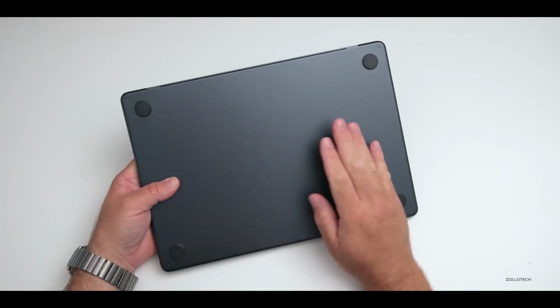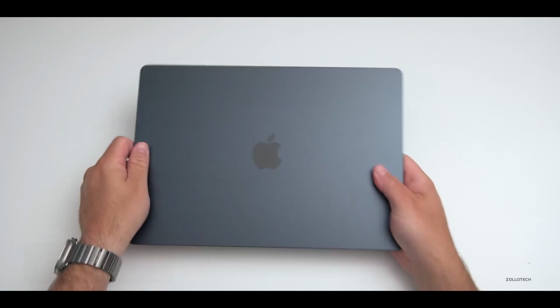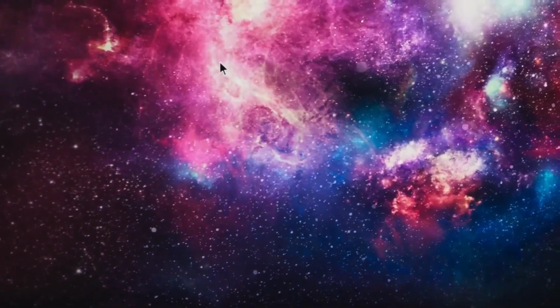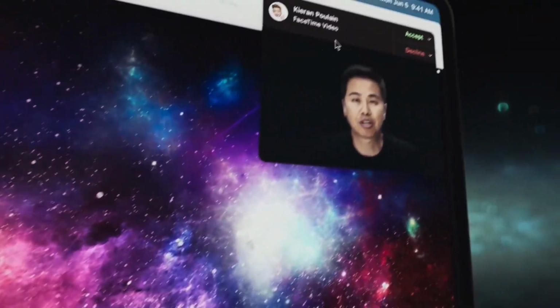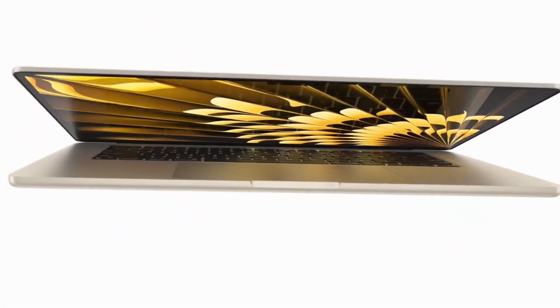But on the flip side, my praise remains the same. It's incredibly portable for its category, boasting solid build quality and sturdiness. The screen is a marvel to behold. It seems like Apple has truly nailed down what the MacBook Air needs to be.